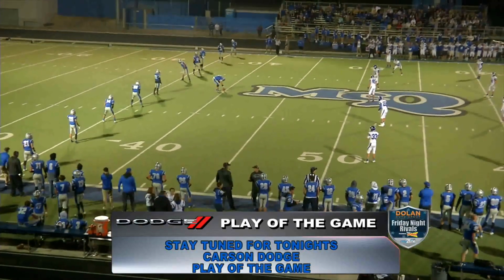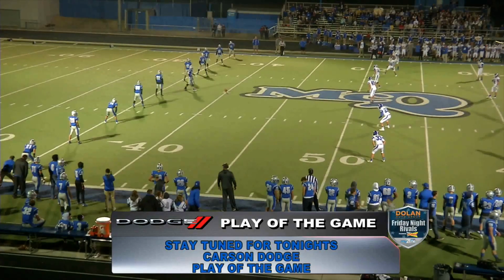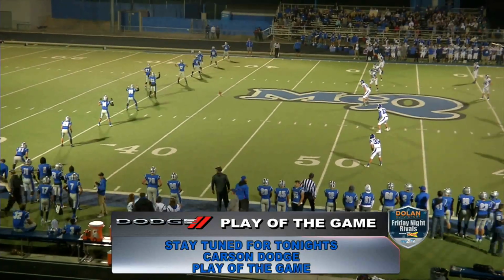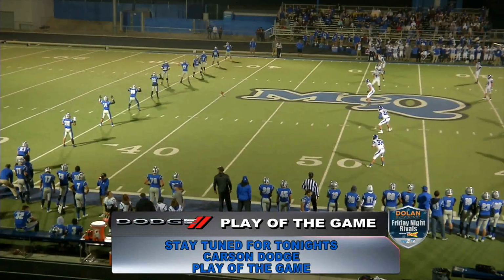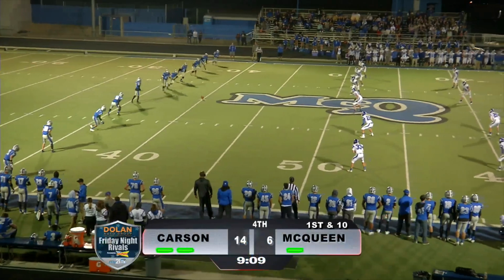And Mike Rippey, I wonder if we just saw the play of the game tonight. That was an impressive catch from J.D. Kolb to take it 63 yards and get McQueen on the scoreboard. Yeah, I think that's a big candidate. It looks like Carson thinks onside kick here.